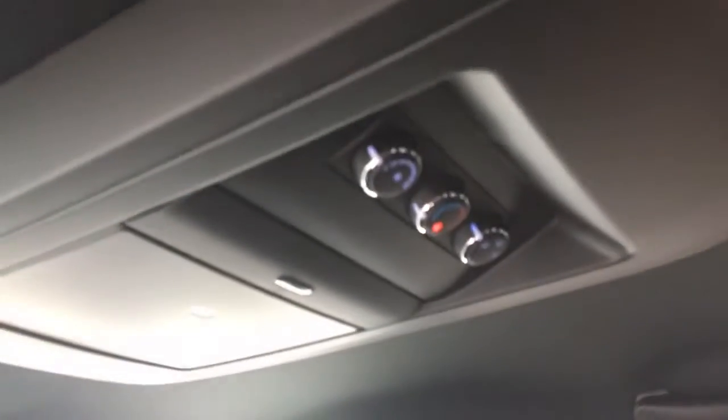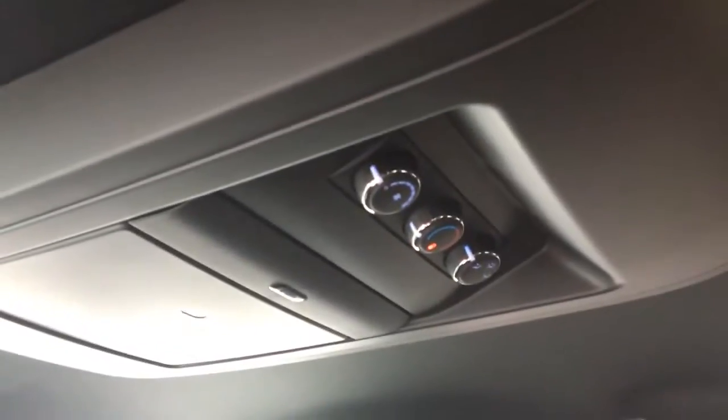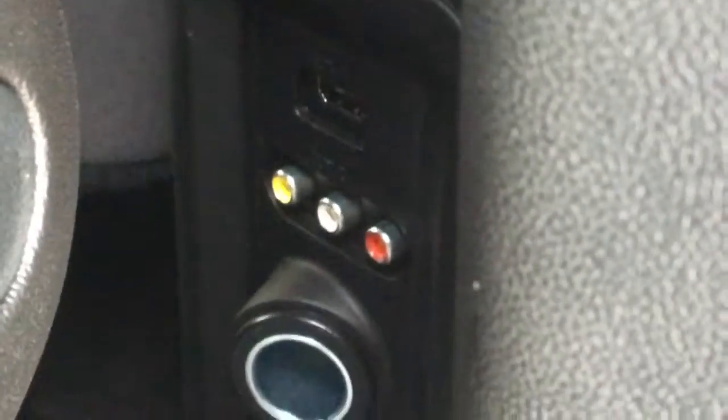Up above, you do have a fold down LCD screen and your rear climate control switches there. Push that, the screen tilts down for you, and your passengers can plug in their PlayStation or their Xbox and play all their favorite games on that LCD screen or watch a movie. And you have a 12-volt power outlet there down below, and adjustable armrests for the middle row seating as well. And the seats flip up like that so you can get into the rear seat area.